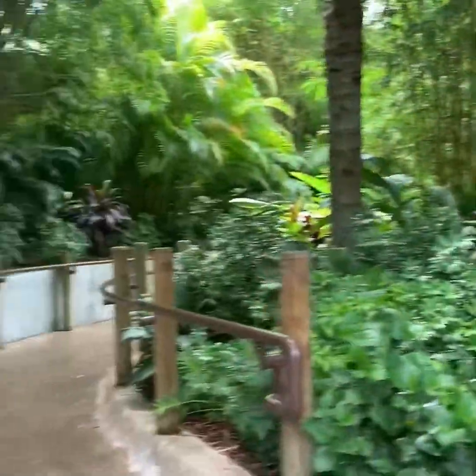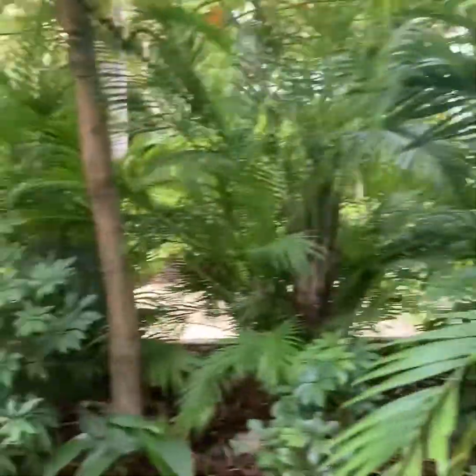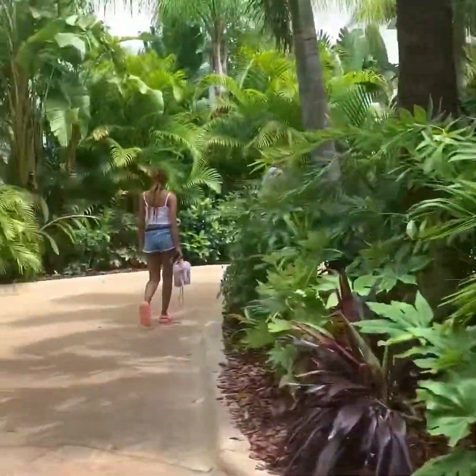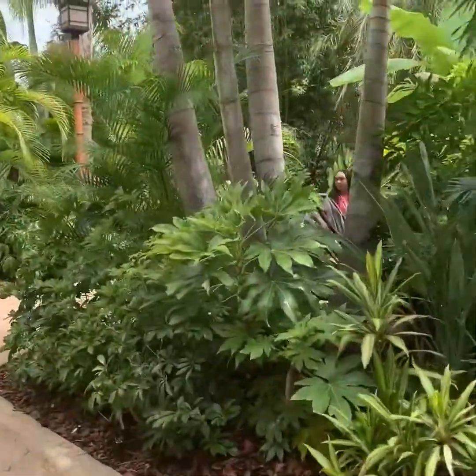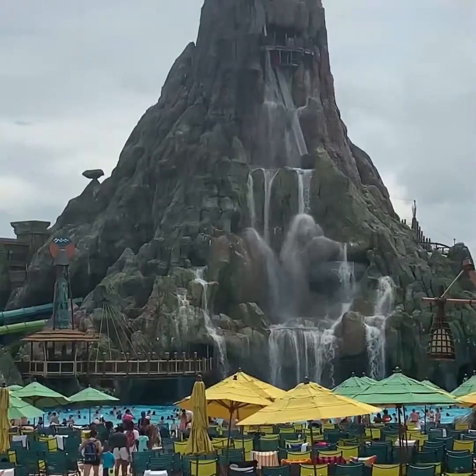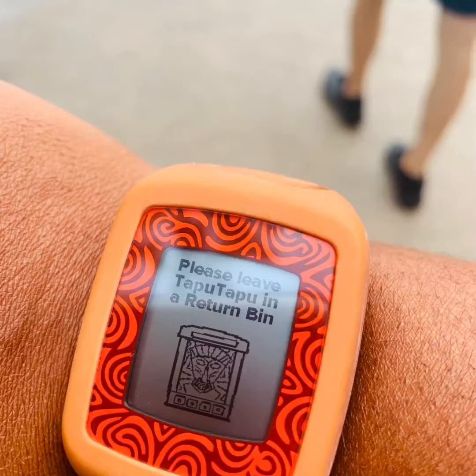Yay, we are now inside of Volcano Bay. We have our tapu-tapu, we scanned our tickets, we're in. It's just beautiful, beautiful, beautiful. Lots of green foliage and lush tropical plants everywhere. It's just a beautiful park. There's the Big Daddy, the volcano that everyone loves at the wave pool. Our tapu-tapu watches, I will explain later.